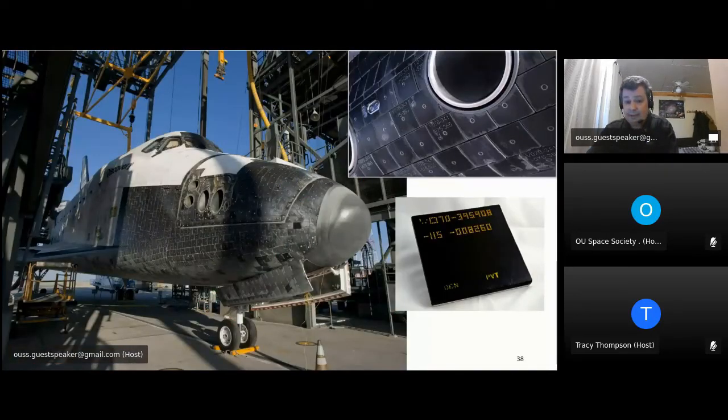The tile protection system, as I mentioned earlier, made of silicon, and they were all individually numbered and shaped so that they could fit round all of the orbiter vehicles, because every part of it was a different shape and size, and they needed to be cut to fit. And there was roughly 30,000 on each one. In the early days, they had trouble gluing them on. They couldn't quite work out how to make them stick, so they had to redesign the adhesive to make that happen.